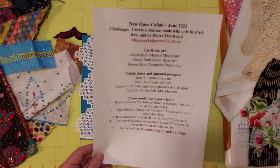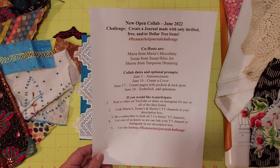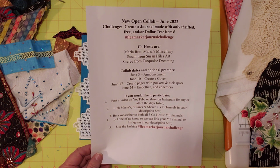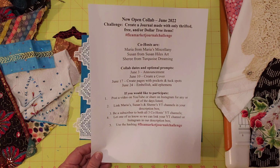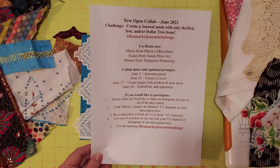I'm here for a hashtag flea market journal challenge. This is an open collab hosted by Maria from Maria's Miscellany, Susan from Susan House Art, and myself. So yeah, this is our June open collab.